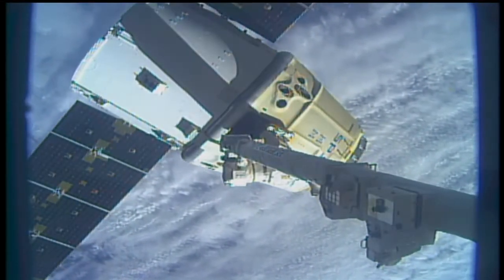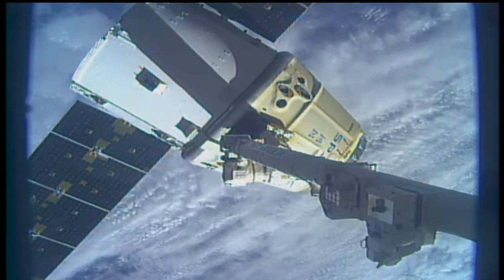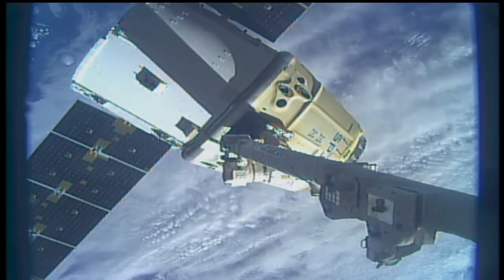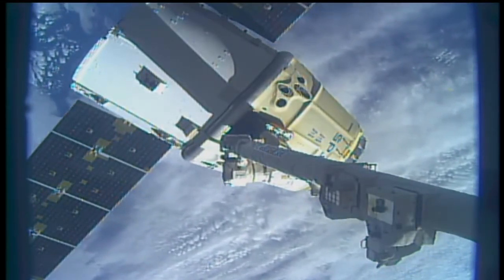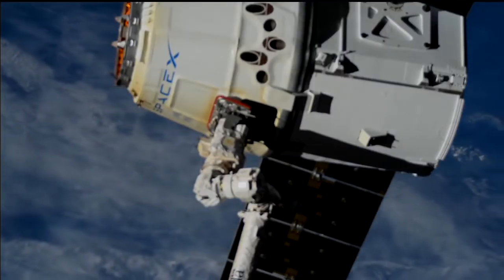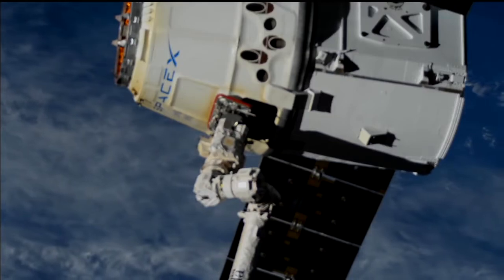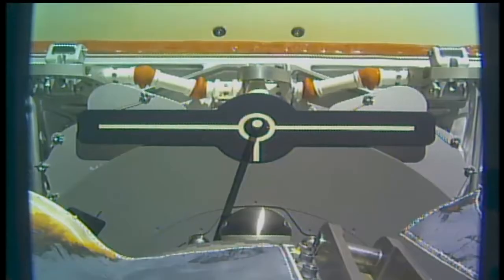And there you can see Dragon drifting away, so we're going to call that release officially at 4:05 a.m. Central Time, 5:05 a.m. Eastern Time, with the station and Dragon flying 271 statute miles just to the southwest of Australia. Again, at 4:05 a.m. Central Time, 5:05 a.m. release. There you can see the space start to widen between Dragon and that robotic arm. The snares opened and the vehicle released.